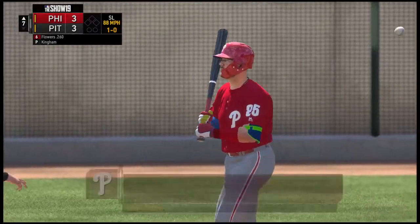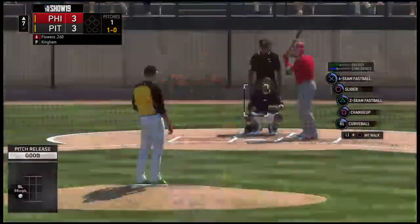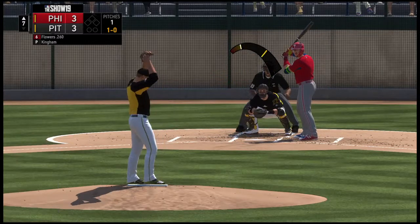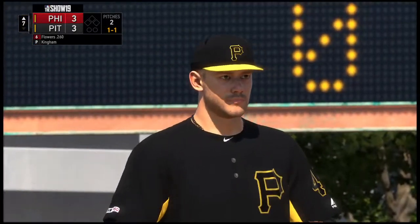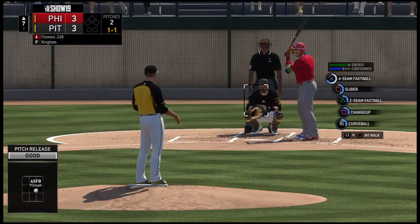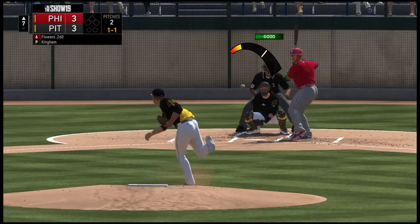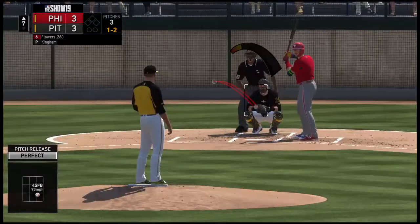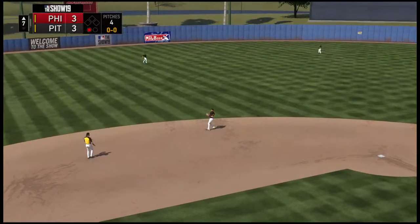First pitch of the inning is taken low and away for a ball. It's 1-0. The 1-0 is looked at for the first strike. A ball and 2 strikes, the count to Tyler Flowers. Line to shortstop, and there's 1 away.